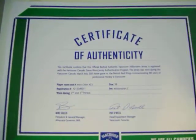Came with this certificate of authenticity, signed by the head equipment manager and our president and GM. It also has the information about the jersey on it, size, registration number, when it was worn, and so forth.